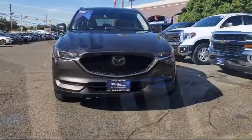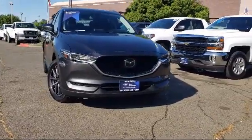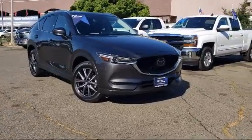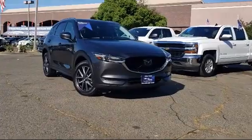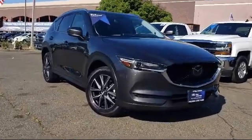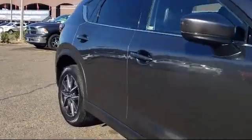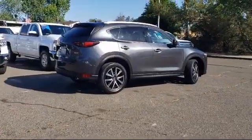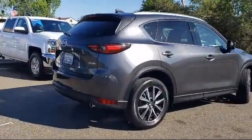And here's another look at a great vehicle from our huge selection of pre-owned cars, trucks, and SUVs. It comes equipped with rear spoiler, roof rack, keyless entry, auto high beam headlamp control, rain-sensitive windshield wipers, heated door mirrors, alloy wheels, dual front side impact airbags, navigation, rear view camera, and has less than 50,000 miles on the odometer.